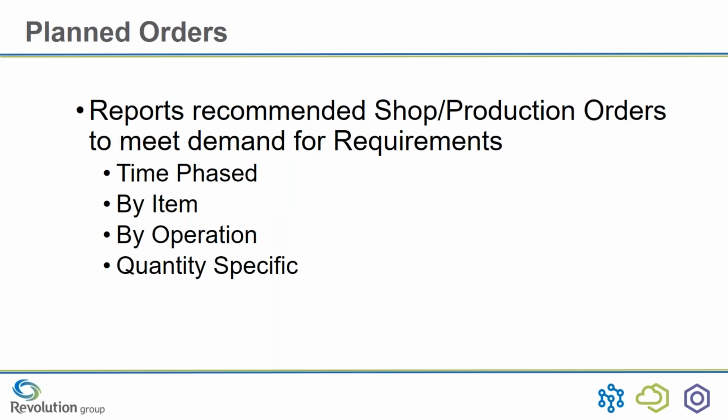And our shop orders, we need to, again, time phase those so that we know what date, what items, what operation we're going to use that product in, and how much we need to produce to be able to produce our product.